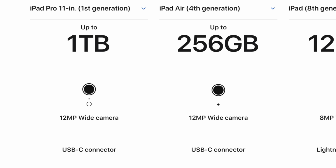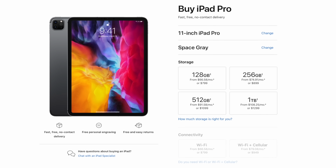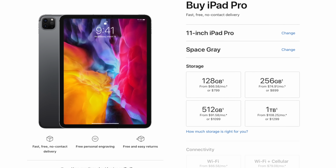Also worth mentioning, the Air 4 can only max out at 256 gigs of storage, whereas the 11-inch iPad Pro from 2020 with the LiDAR sensor starts with 128 gigs of storage. So if you are planning on buying a higher storage configuration for the iPad Air, you're actually really close to 11-inch iPad Pro pricing. So hopefully I gave you some things to consider.